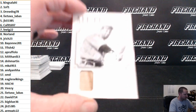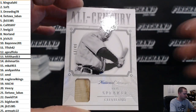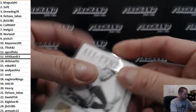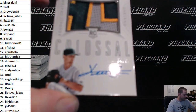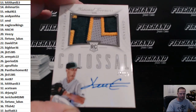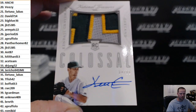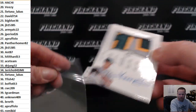13 out of 49, Tris Speaker, All Century. Hit it hard 13 in the 13 hole. This is Kendall Graveman. Nice looking patch. 34 out of 99, Jericho 9041. There you go, Jericho. Michael, on the board.